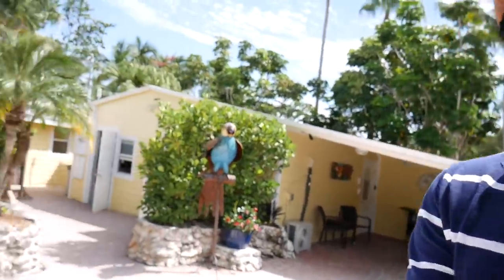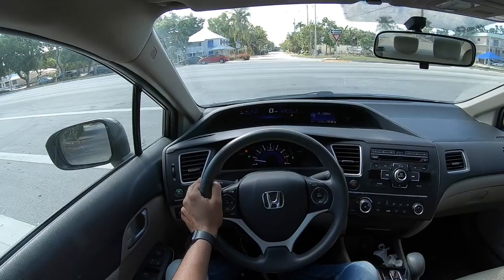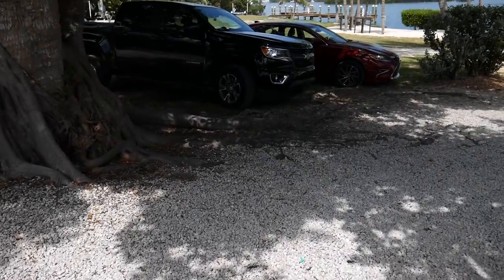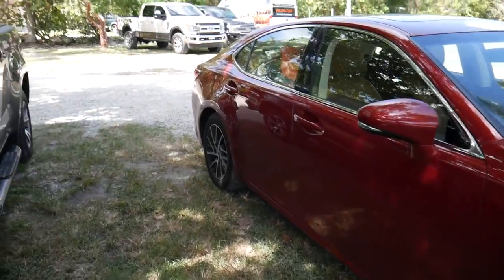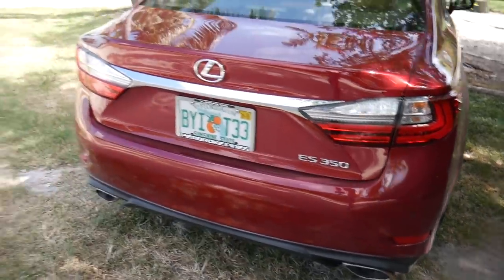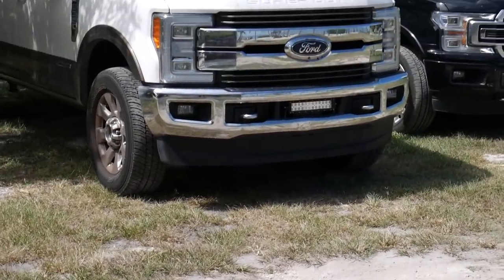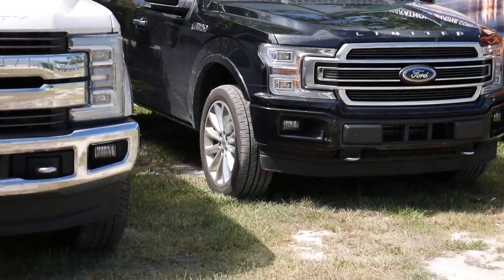So now I'm just gonna show you around. By the way, I shot the Civic vlog in the morning. So shooting the Civic vlog right now. And you can see this is a Chevrolet Colorado. There's the Lexus over here, which I think is the ES. Yeah, ES 350. And over here we have nice four trucks, the Super Duty, and there's a limited F-150 here as well.